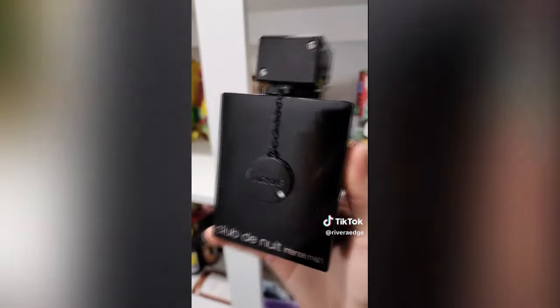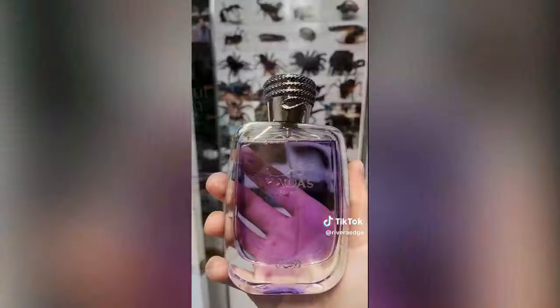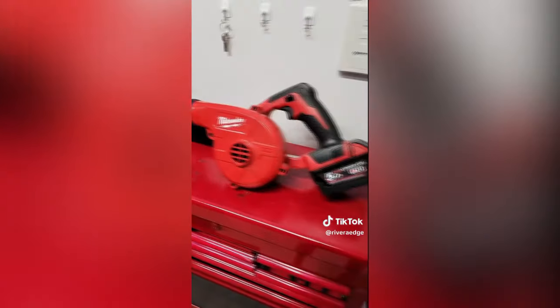Okay, fair enough, haha. Don't buy Club de Nuit Intense Man, buy 50 cans of coconut cream and chickpeas instead. Don't buy Rasasi Hawas, buy a Milwaukee compact blower instead. Don't buy Afnan 9 PM, buy these random Tom and Jerry fluffy figures instead.